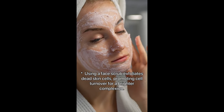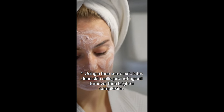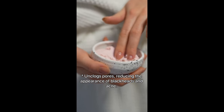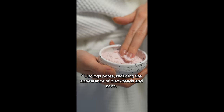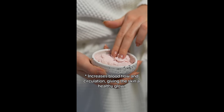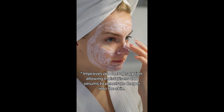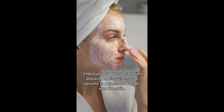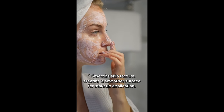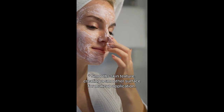Using a face scrub exfoliates dead skin cells, promoting cell turnover for a brighter complexion. It unclogs pores, reducing the appearance of blackheads and acne. It increases blood flow and circulation, giving the skin a healthy glow. It improves product absorption, allowing moisturizers and serums to penetrate deeper into the skin. It smooths skin texture, creating a smoother surface for makeup application.